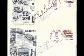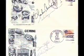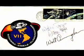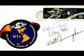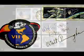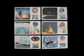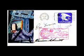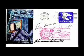As in previous sales, we have a large collection of philatelic or stamp-related material. Now, the significance of this is, especially on envelopes, individuals can have a stamp postmarked on a date significant to a flight event of the space program, such as a launch date, a lunar landing date, or a splashdown or recovery date.